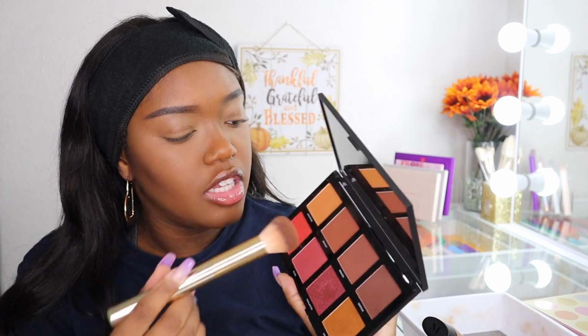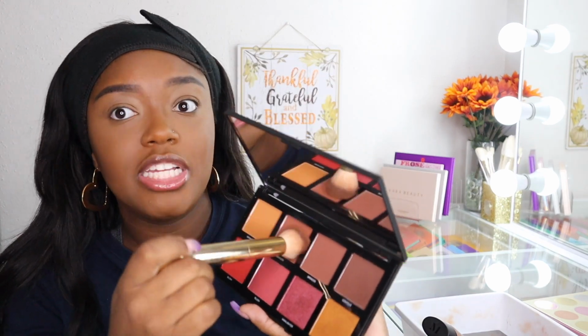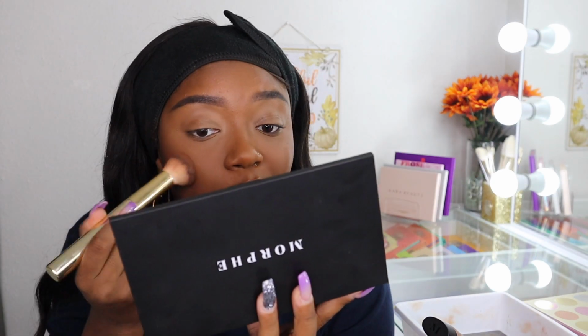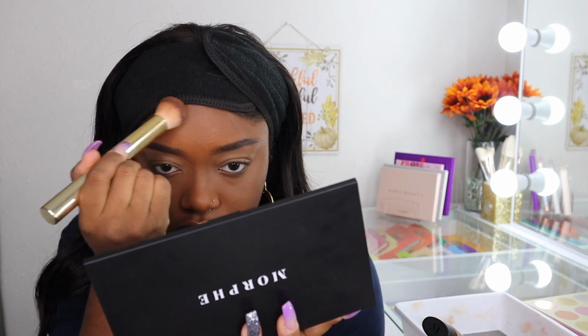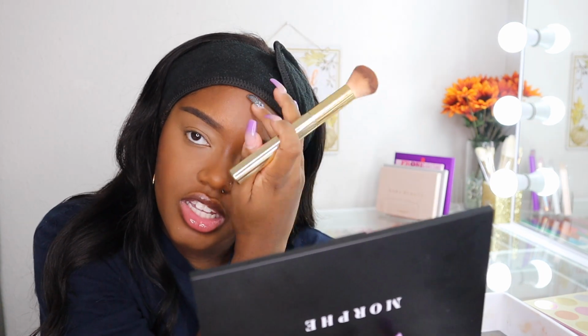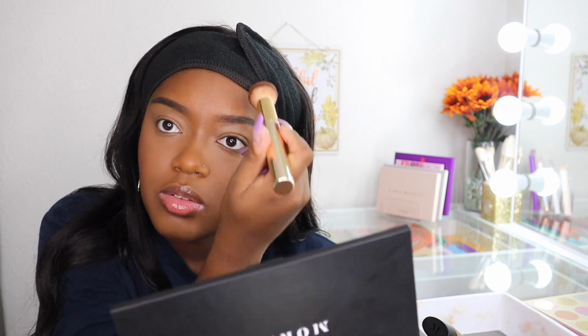Alright, so now I'm going to go into the bronzer. This is the shade Supreme. It's my favorite bronzer ever, and I only use this bronzer really. But I love it. Morphe did such a good job with this bronzer. So I'm just bronzing up my face with this shade.